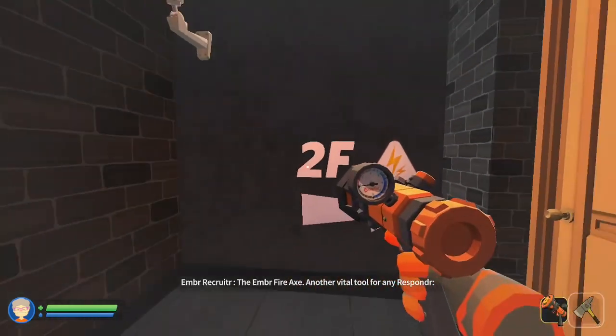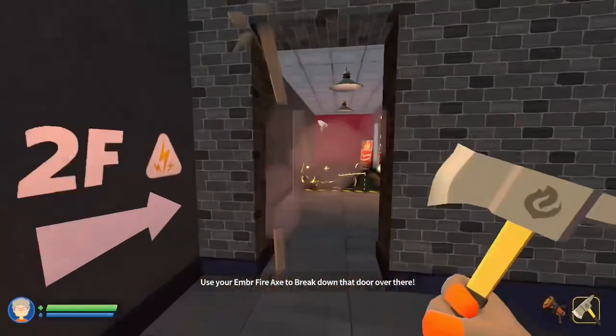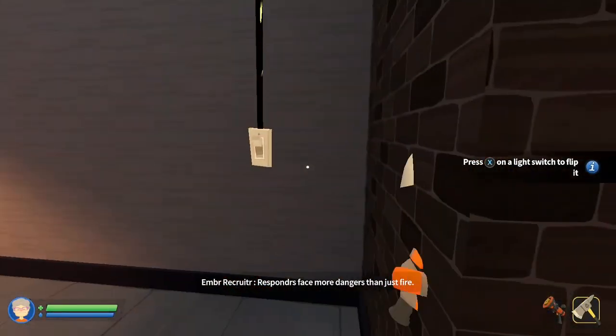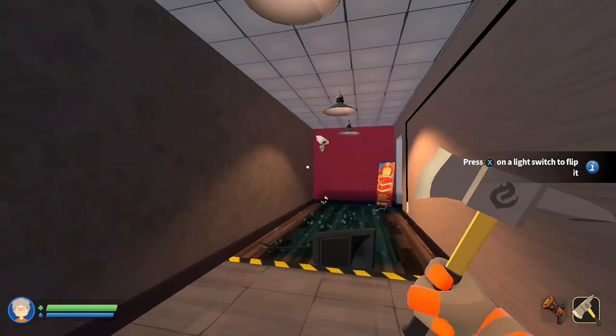Embr Fire Axe, another vital tool for any responder. Use your Embr Fire Axe to break down that door over there. Responders face more dangers than just fire. Electricity from outlets spreads through water. Flip that light switch to get through safely.